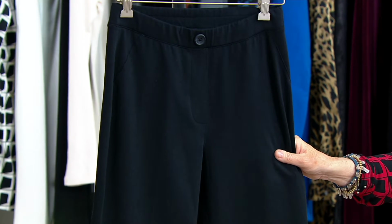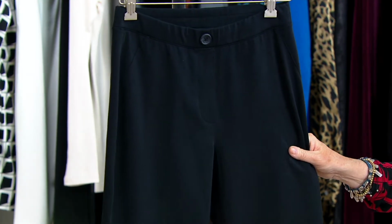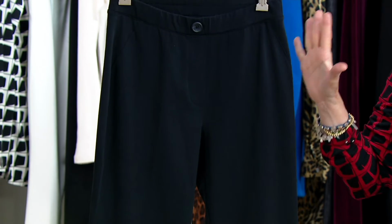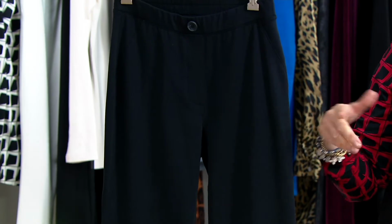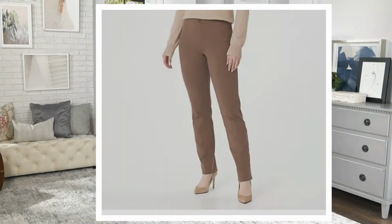And we've got some great colors for you. So classic black, yes, please, and thank you. Again, petite inseam 28, regular inseam 31. It's a cotton spandex, so you'll wear this year round, and you machine wash and tumble dry. And by the way, Susan Graver materials never pill, they never fade, they never get weird. It's awesome.